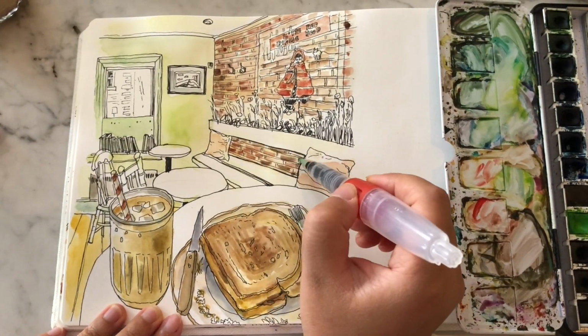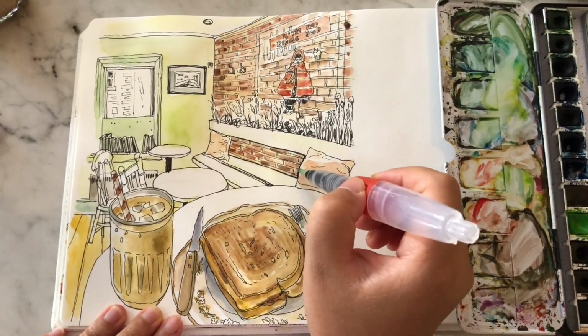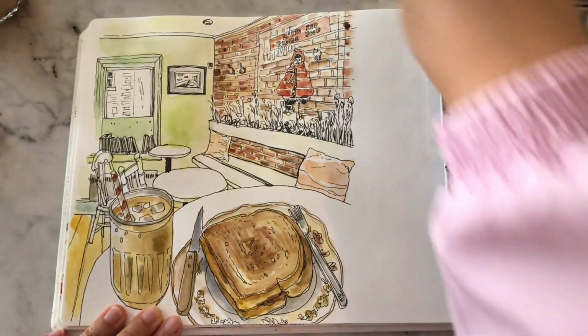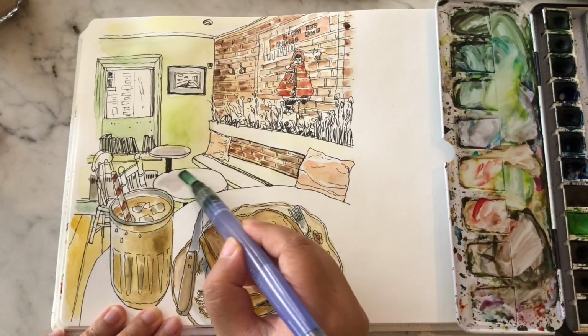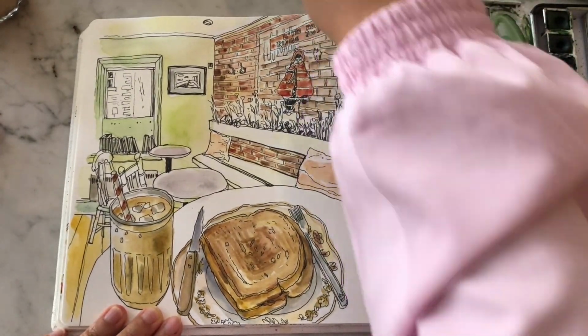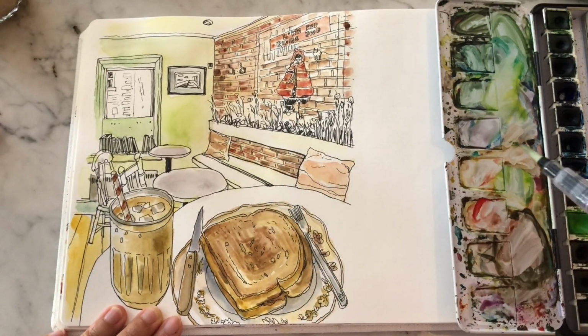And just play around with the different tones of browns. Some brown is more of a raw umber color and not burnt sienna and red. So yeah, these warm colors of browns and oranges are actually very soothing to look at and to paint. And just using leftover gray, a mix of blue, magenta, and a tiny bit of green in that area for the tabletop, nice and light.